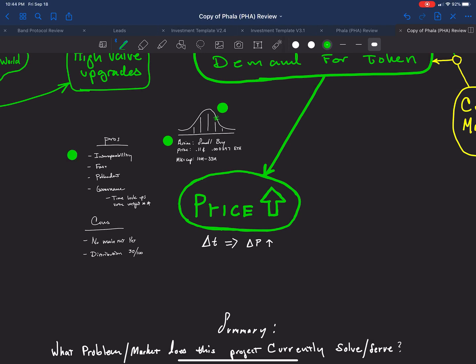The pros are interoperability, fast, and the Polkadot system. They're going for that interoperability. If you know Metcalfe's law, this project is well positioned to take advantage of that. That's why Polkadot is such an important project, because it is in that Metcalfe's law advantage-seeking position of the network effect. I would suggest you look that up if you don't know what I'm talking about. So this project is in first line to accomplish a lot of that.